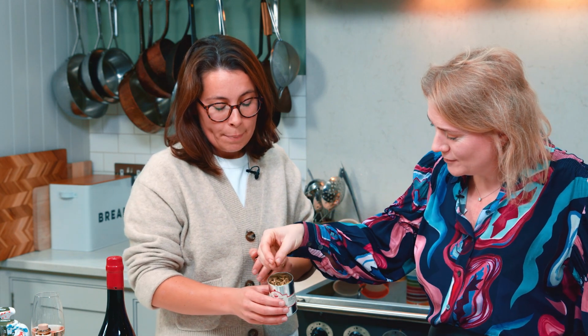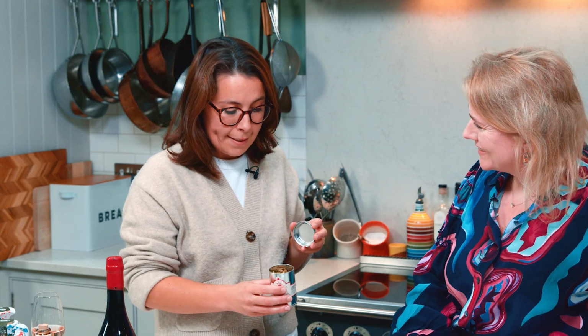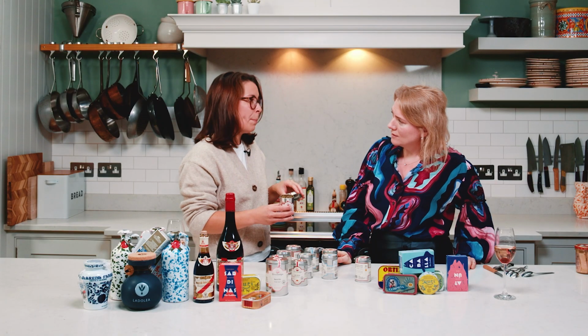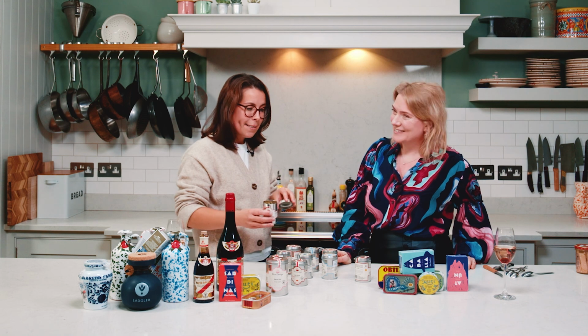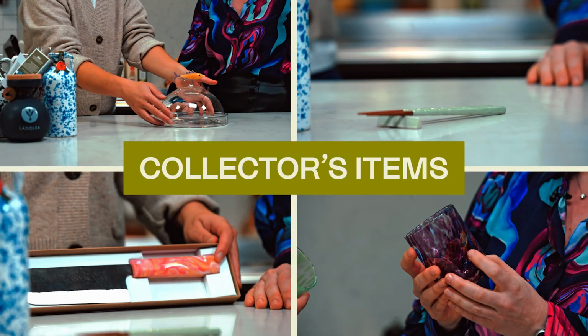This is the passion berry, isn't it? I just spotted it. I love this. You open the tin and you're just hit by a smell of passion fruit. That would be incredible in cocktails. Absolutely amazing. And for anyone who thinks that pepper is pepper, these are the ingredients to really open your eyes to a whole new world of flavour. I think they're incredibly exciting.